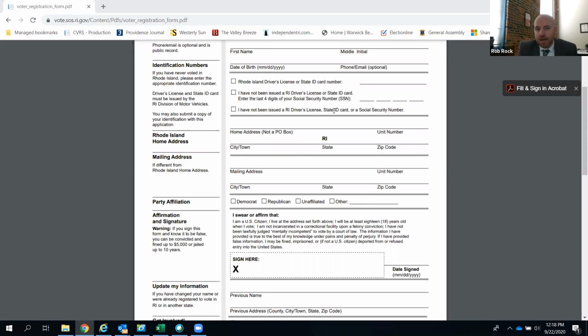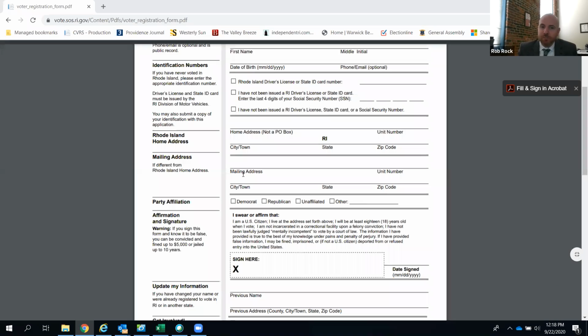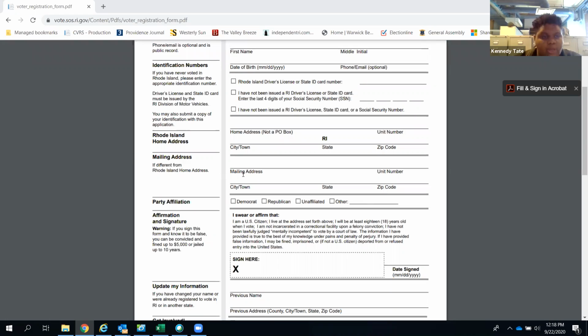Right underneath that, a lot of times this is going to be blank because people get mail where they actually live. But if they have... Rob, just a quick question. What do we do for people who are houseless with no address? How do they register to vote?